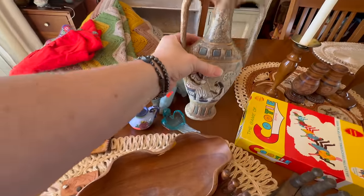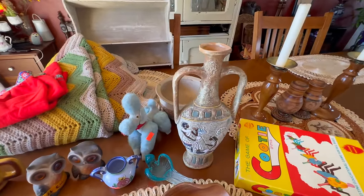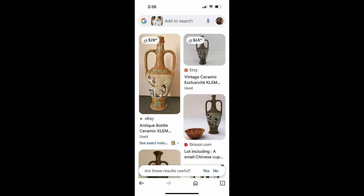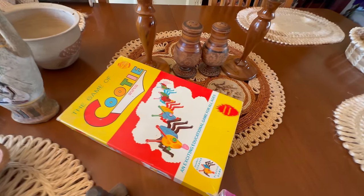I think you can get, there's comps on them for like $30 all the way up to like $100. So I got that for my new space. I got this little game of Cooties for $4. I thought it might be fun to set up a couple of these bugs in the space too.